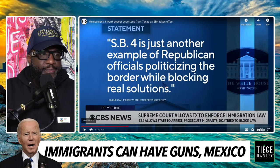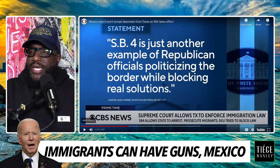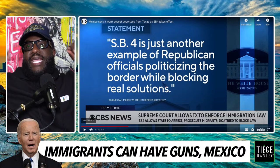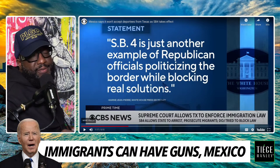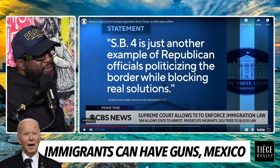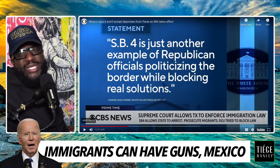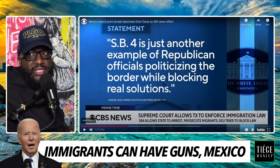Okay, cool. Then the White House, again, Karine Jean-Pierre, who I think is the Black woman with the squiggly hair that be on the White House press briefings, releases a statement on behalf of the Biden administration. And it says, listen, this law that does not allow for people to continue to cross over here illegally is just another example of Republican officials politicizing the border. What? While blocking real solutions. So it's not a real solution to prevent people from coming over here illegally.